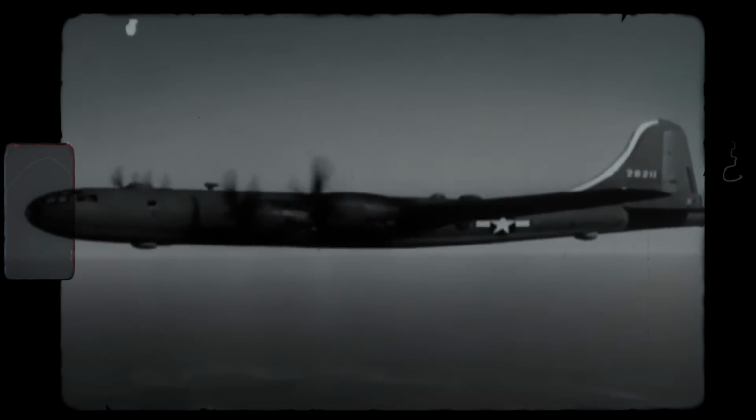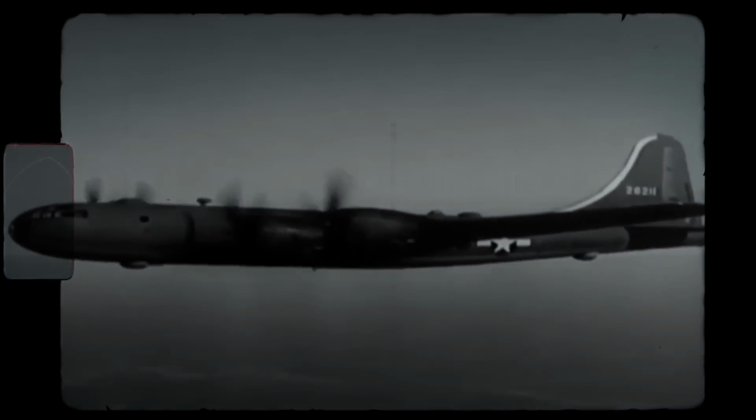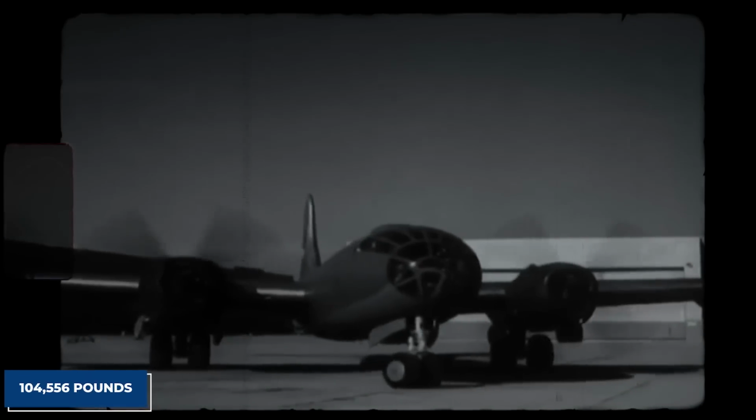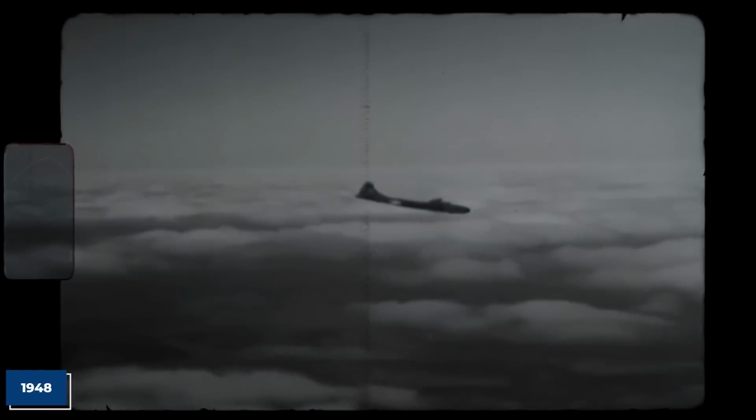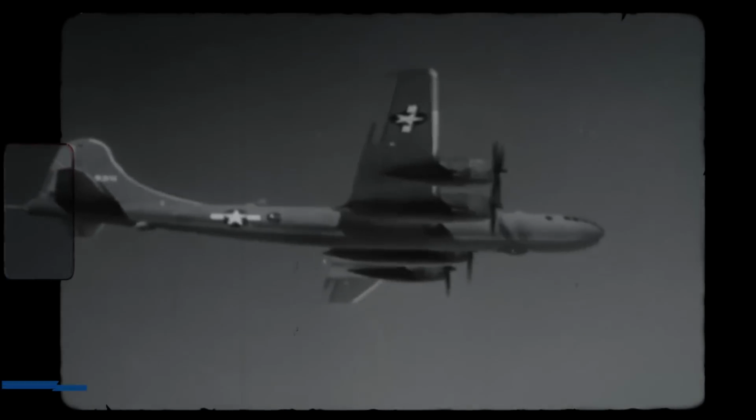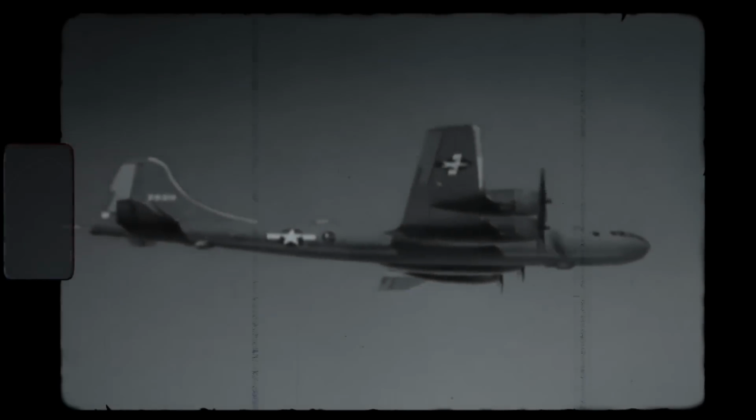The plane, a B-29 Superfortress weighing in at 104,556 pounds, took off from China Lake, California, and traveled to a test area near Lake Mead to conduct high-altitude atmospheric research on July 21, 1948. The pilot and co-pilot believed they were 400 feet above the lake's surface, but the altimeter was reportedly inaccurate.